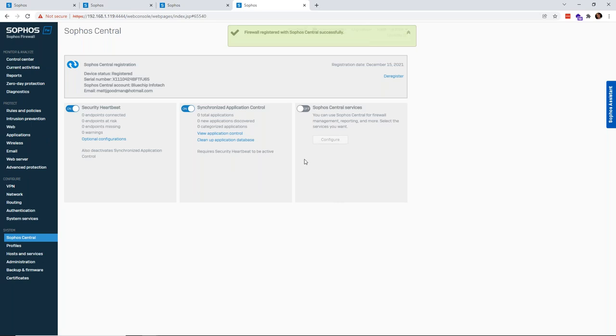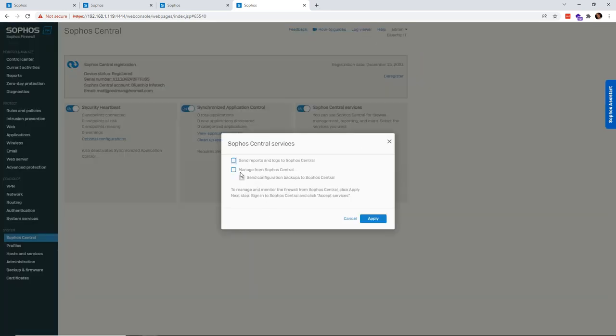So coming back to the unit now, we can see it's registered. We can see that we've got security heartbeat turned on, synchronized app control, but the Sophos Central services are not turned on. That's the management services. So what we do is go ahead and click on, and we want to send the reports to Sophos and we want to manage it from there.